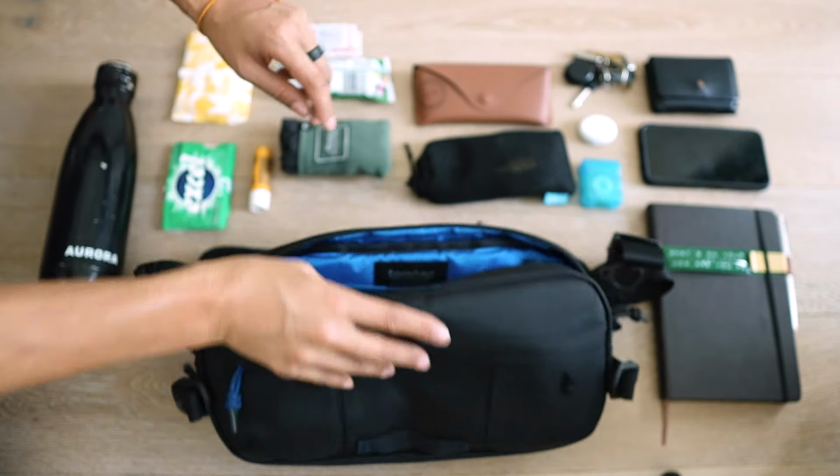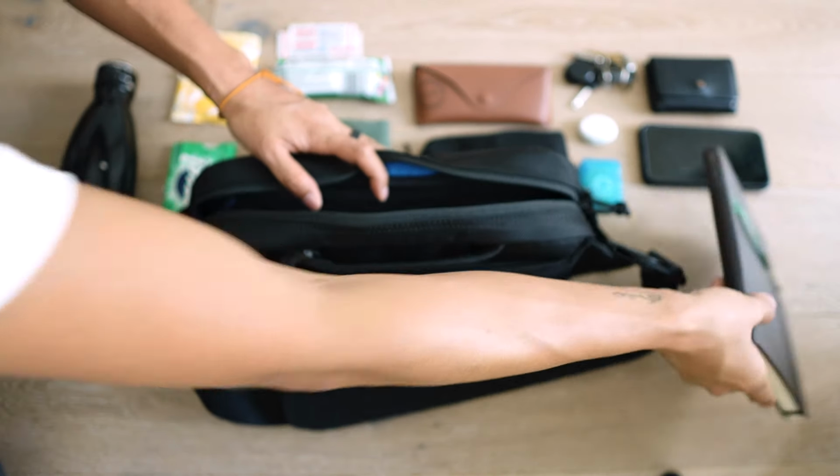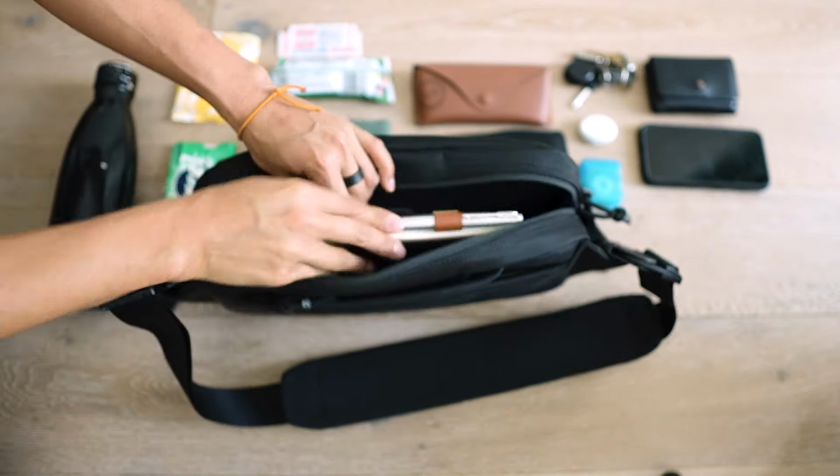Here's a couple of ways that I would pack this bag out. This is just an example. You may load it however you wish to, whichever makes sense. So I'd have a notebook. Let's say you had an iPad that could go back here.